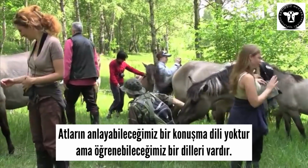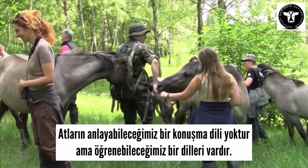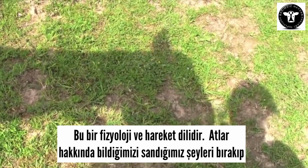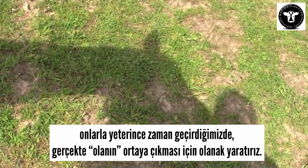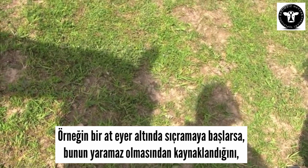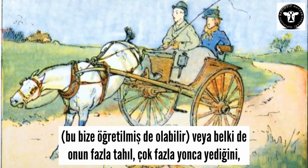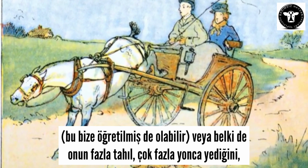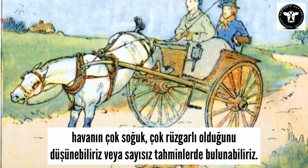Horses don't have a spoken language that we can understand, but they do have a language that we can learn. It's a language of physiology and movement. Once we spend enough time letting go of what we think we know about horses, we leave space for what is to reveal itself. For example, if a horse starts bucking under saddle, we might think, or have been taught, that it was due to him being naughty, as if the bucking were comparable to a young boy beating up on a schoolmate. Or maybe we think he's getting too much grain, too much alfalfa, it's too cold, too windy, or any number of countless guesses.